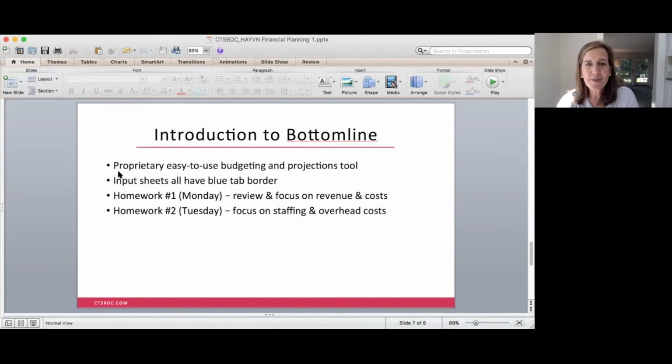So now we're going to switch over, and before I switch gears to projecting a spreadsheet up here, I'm going to talk a little bit about Bottom Line, which is this super awesome tool that my team uses probably nearly daily. The end goal of this is to make financial projections really accessible, no matter what kind of business you have and no matter how big or small.